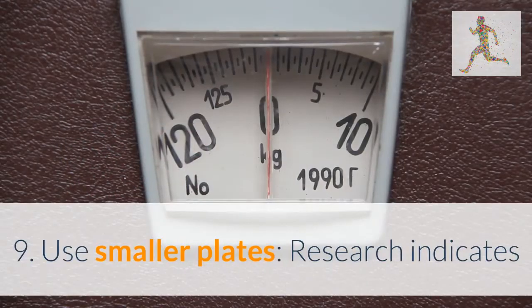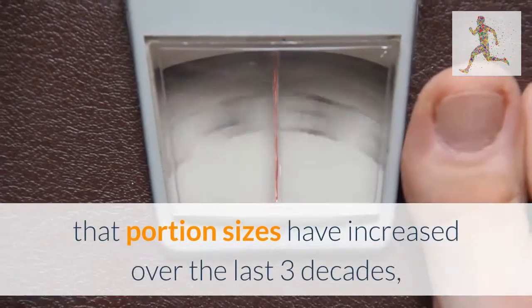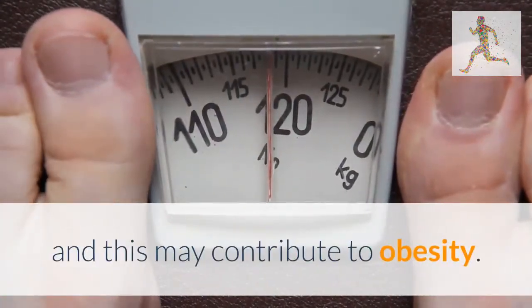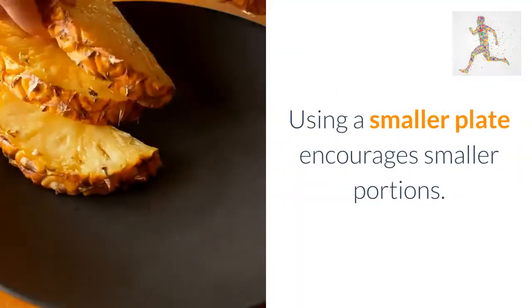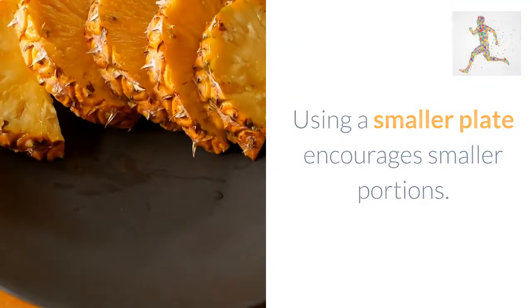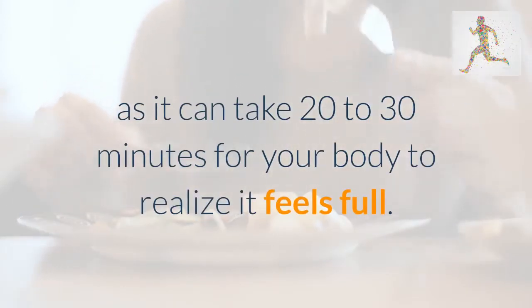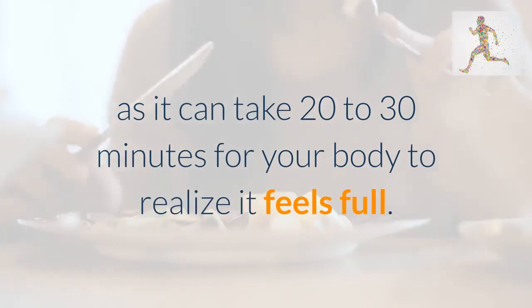9. Use smaller plates. Research indicates that portion sizes have increased over the last 3 decades, and this may contribute to obesity. Using a smaller plate encourages smaller portions. 10. Slow down. Eat slowly and rest between courses or extra servings, as it can take 20 to 30 minutes for your body to realize it feels full.